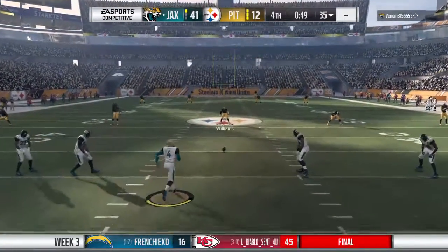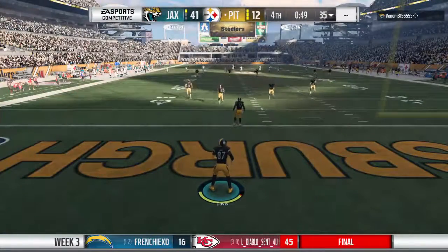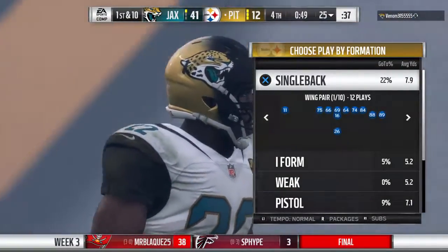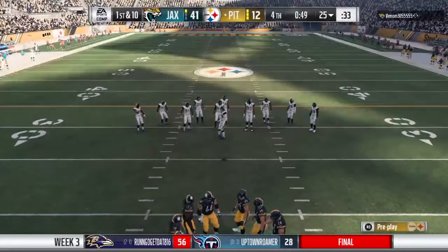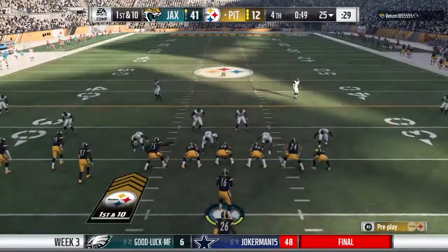Here's Lambeau out to kick this one away. And this will not be returnable. It's out of the back of the end zone for a touchback. Now the Steelers offense gets ready to get back onto the field. They're down big here late. I don't know. You just one last drive here for pride? Some people like to do that.